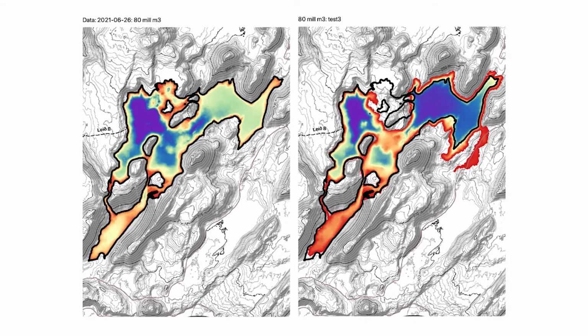And then we have used the thickness maps for lava flow modeling. We have done two different things. We have used the thickness maps in order to evaluate how good our lava flow models are. So you have a thickness map from a survey, and then you have run a lava flow model with the same volume, and you compare how good your model is doing.